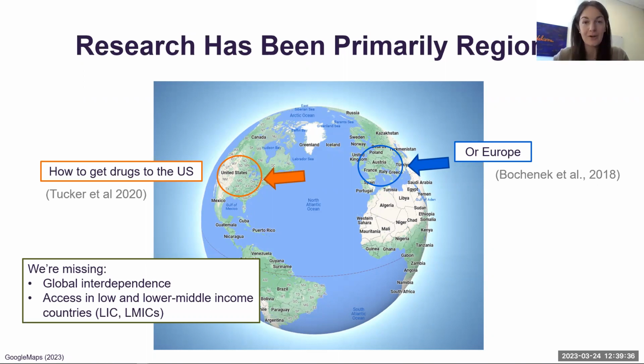Pharmaceutical supply chains are internationally based. If you locate in the US, you're not only going to serve US patients, you're also going to serve patients in other countries around the world, and vice versa. And so that leads to large integrated decisions that to date we haven't really been thinking about. The second aspect is it's not just high income and upper middle income countries that need medications. Certainly low and lower middle income countries do too, but there have been large research deficits in both of those areas.